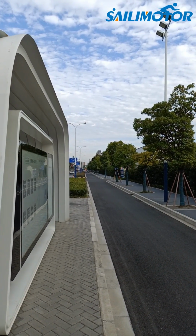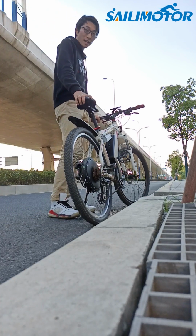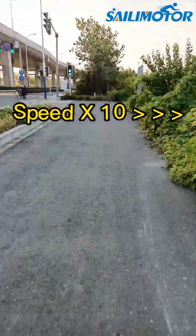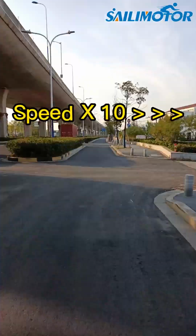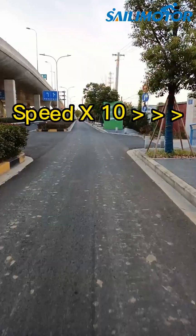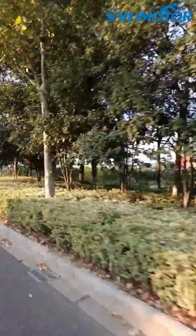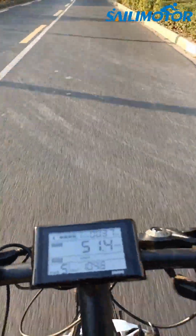That's a beautiful sky. I will try to maintain the top speed to test its range. Now, let's begin the test. Okay, let's move. During the test, I will try to stay at the top speed of this electric bike. It says limit 30. Sorry, I go faster.